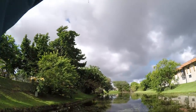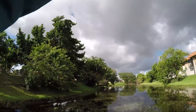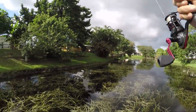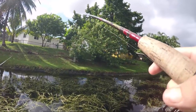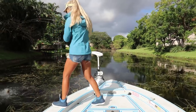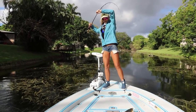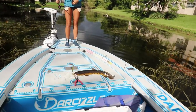Get out of the weeds. In the weeds. Gonna lose him. There he is. Get to the front. What? Whoa, he's colorful. Yeah. Nice one. Oh wow, he's beautiful. Check out that one.